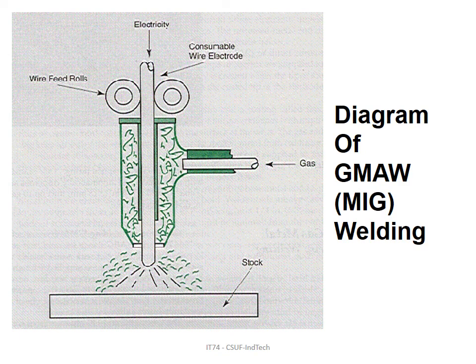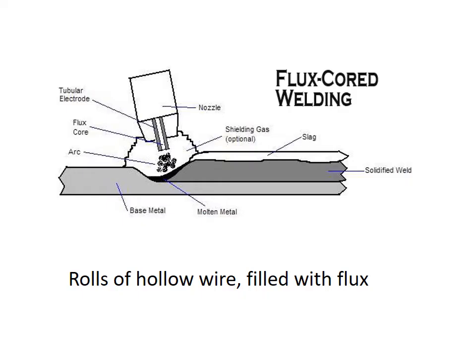Here's a diagram of it, and this didn't show it real well. There are some pictures, some videos that show it a little bit better, but that electrode is a long wire. It's a consumable wire. It's run by rollers and pushed out, and you generally bring a gas in from the side, and then the gas creates that weld pocket, and you have your weld.